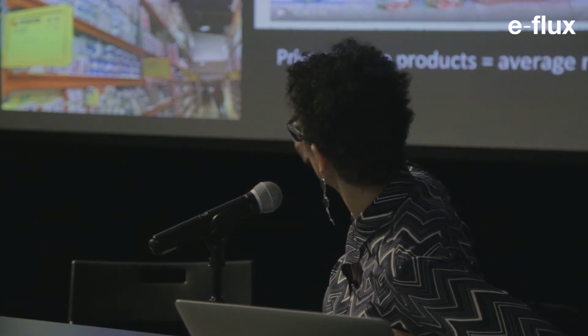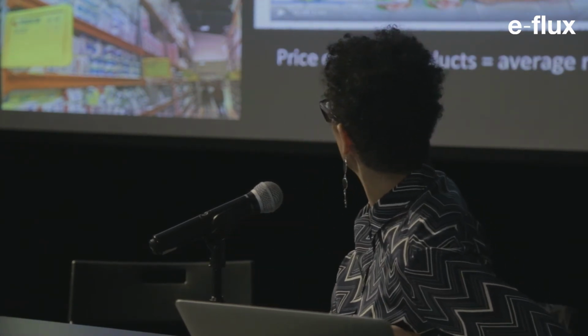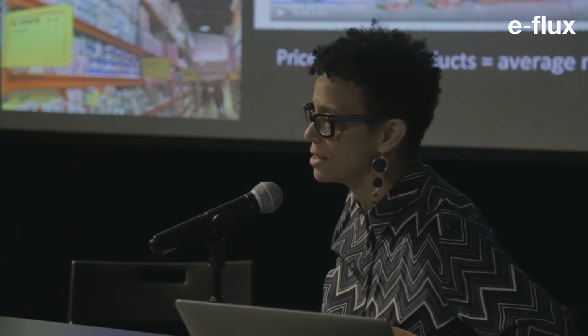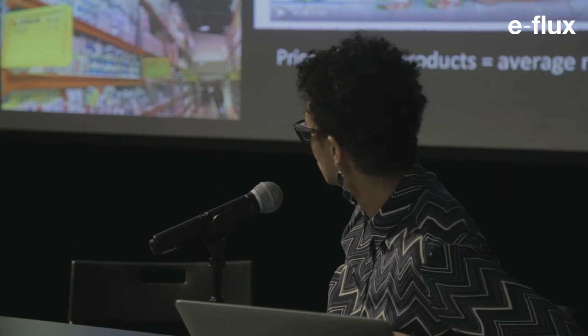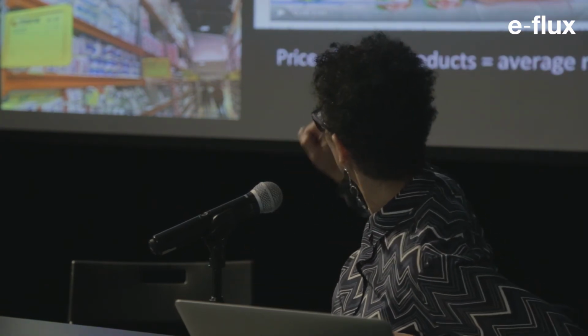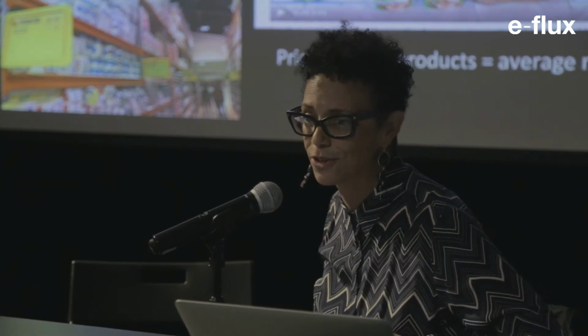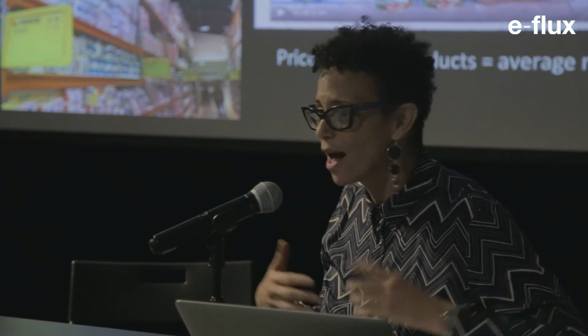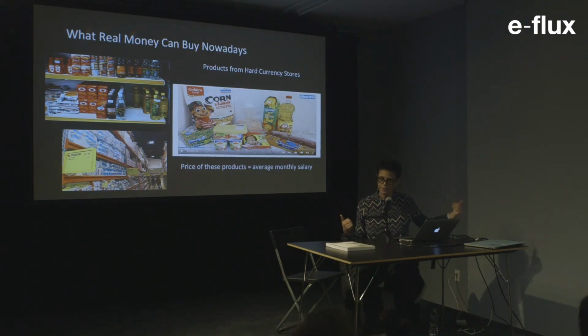But this picture on the right is what you could buy with a month's salary if you converted it to hard currency and went to a dollar supermarket. So that's not going to last you very long. And you'll notice that the cereal is called cornflakes, even though it's a local production, to be able to sell it better. So how do Cubans manage this besides remittances?